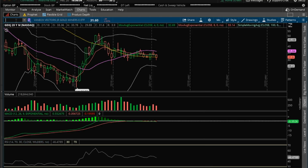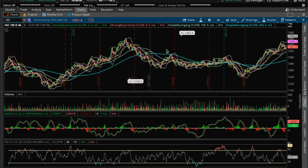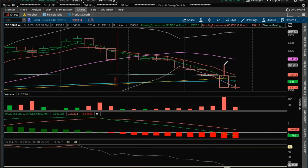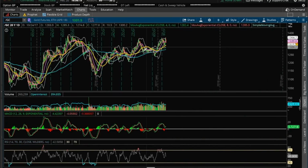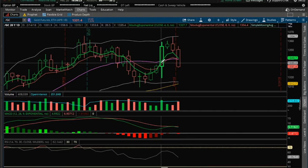Again, let me just highlight those levels to watch for this week. First of all, for the bulls, they need to break above this high here of 1345.80. For the bears, next support they want to see break is going to be 1319.10, which is quite a ways away.